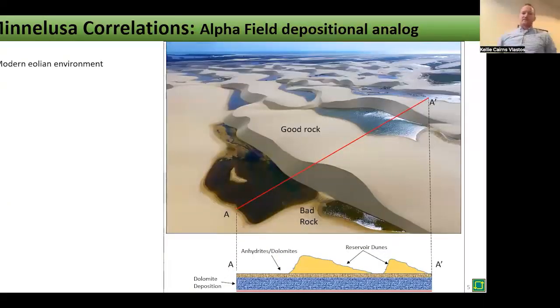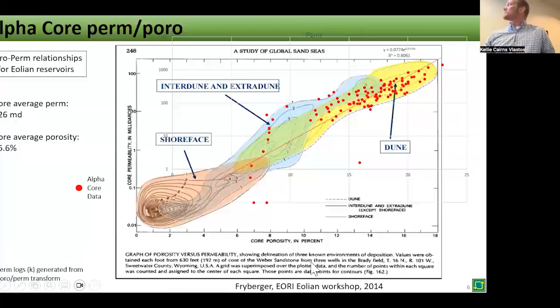This next one is just kind of an image to get our heads wrapped around what we've got going on. So it's kind of a section that runs from A to A primed, and you can see it down below here. There we go. So you can see it down here, up across to here, and what that's going to look like. You're going to have dolomites being deposited, anhydrites and dolomites in between, and then your sand's going to remain. And we'll kind of come back to this in a second.